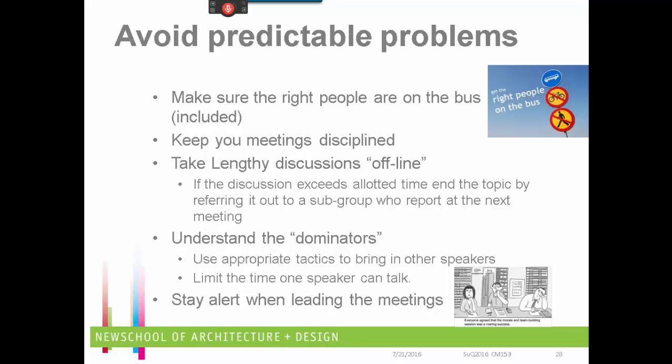Limit the time one person can speak. If you've got 5 minutes on your agenda for a topic to cover, you can't afford to have one person talk for 7 minutes on it. Limit people to 1 minute, keep track of that time, and then resolve the issue as best you can.